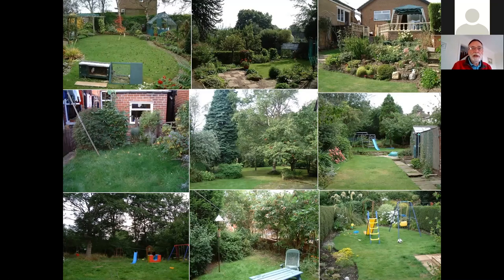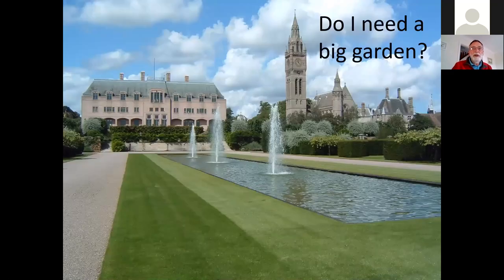And the first question we can answer right away is, do I need a big garden to be attractive to wildlife? This is a big garden here. Actually, it's not all of a big garden. It's one corner of a very, very big garden. This is the Duke of Westminster's garden. He's one of Britain's richest men, so he can afford to have a very big garden. But that's not necessary. One of the things the BUGS Project demonstrated absolutely clearly was that there was no relationship at all between the wildlife value of a garden and its size. Garden size is completely irrelevant, not important at all.